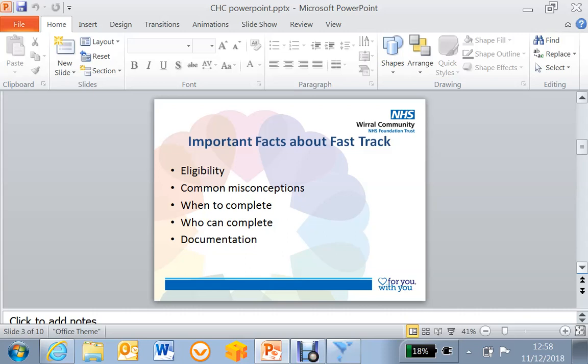Who can complete the fast track? The fast track can be completed by any appropriate clinician, whether this is a registered nurse or a doctor. It doesn't have to be a nurse, but it usually is a nurse. The clinician must be someone who has an understanding of the patient's diagnosis, treatment and care, and be able to provide an assessment of why the individual meets the fast track criteria.